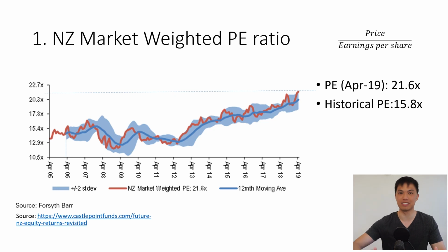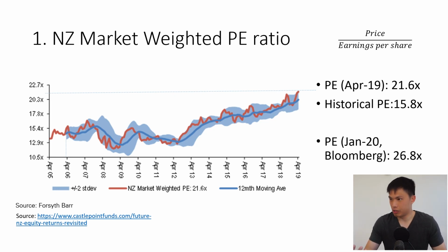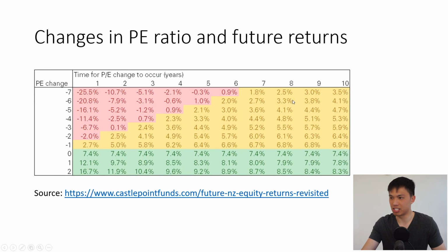And because it's April, there's a lot of change since April 19. The stock market has gone up significantly. Looking at the PE ratio as at January 2020 from Bloomberg, it's currently sitting at 26.8 times. So the PE ratio has gone like that, right? Because the market has gone up. In the past year, we've returned about 30% on the NZX 50, and so that reflects the much higher price to earnings multiple.